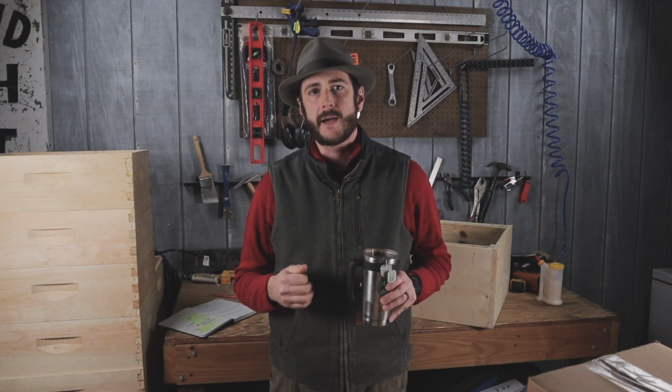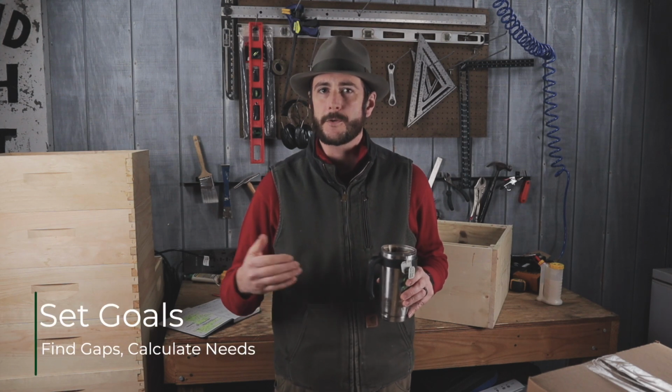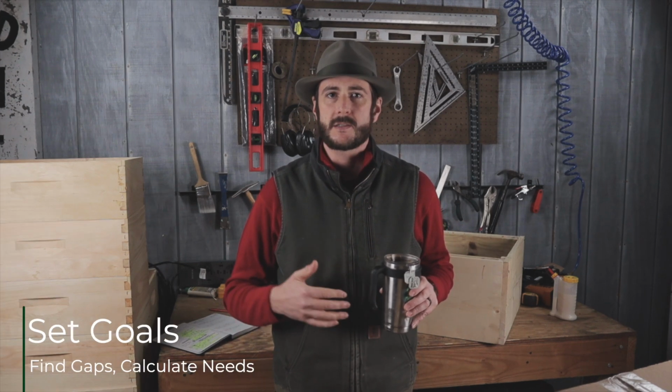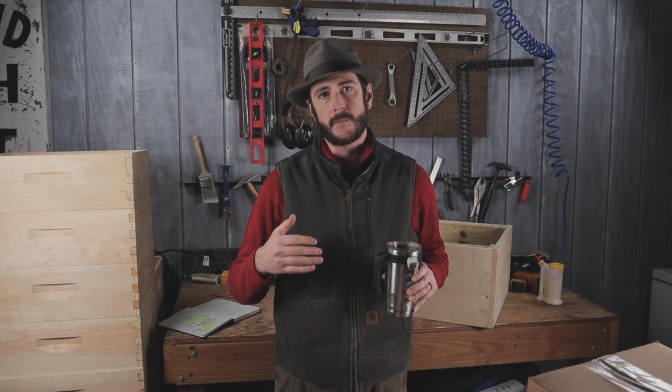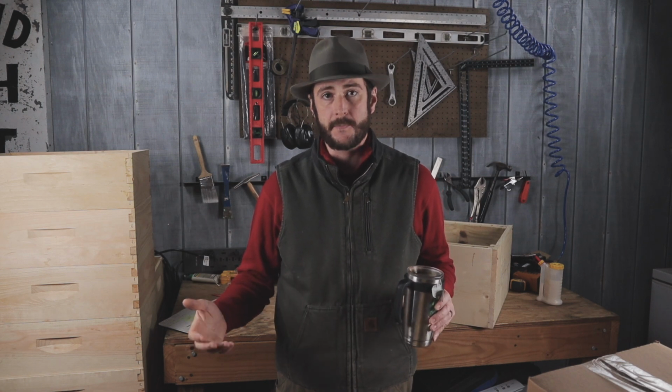The second part of buying your needs is to set goals and know where you're going. For instance, I want to have a maximum of about 30 hives. I've got 39 medium supers in stock. I'm using all medium supers. So when I know where I want to go, it makes it pretty easy to figure out what I have and figure out what my gaps are.